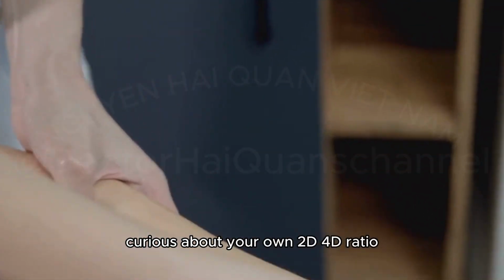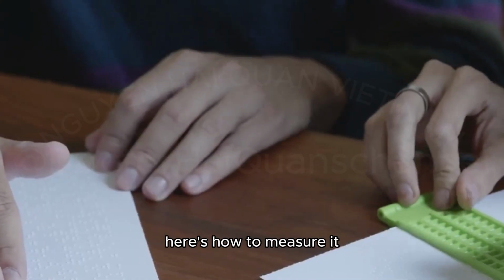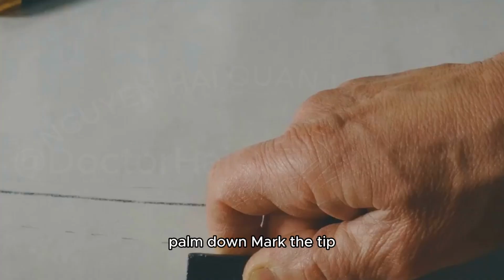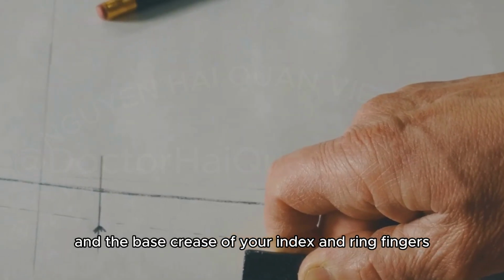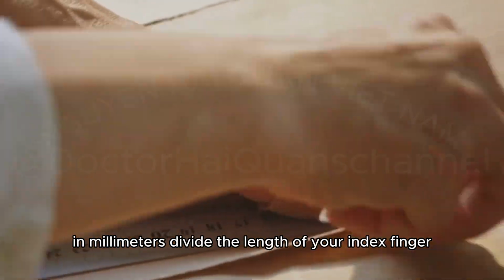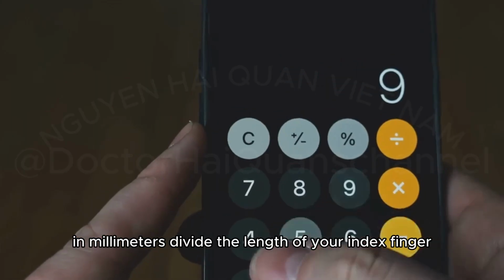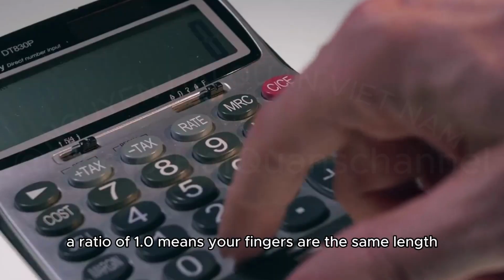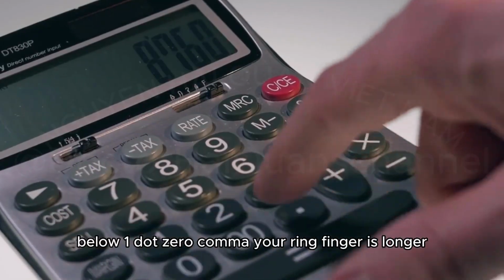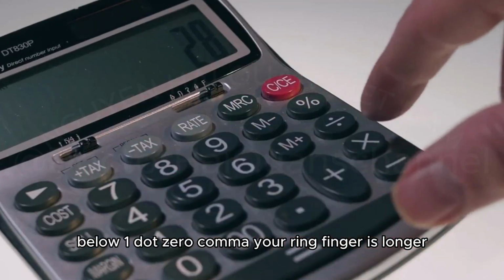Curious about your own 2D4D ratio? Here's how to measure it. Place your right hand flat on a piece of paper, palm down. Mark the tip and the base crease of your index and ring fingers. Measure the distance between the marks for each finger in millimeters. Divide the length of your index finger by your ring finger. A ratio of 1.0 means your fingers are the same length. Below 1.0, your ring finger is longer.